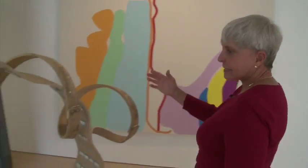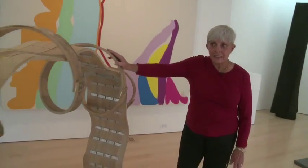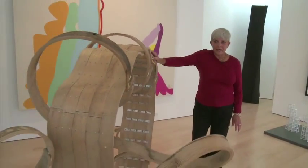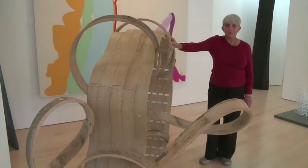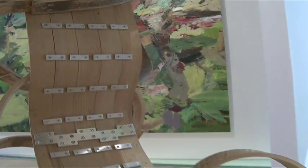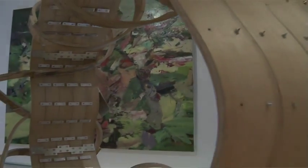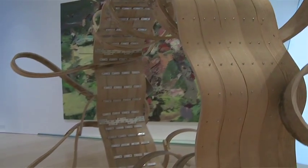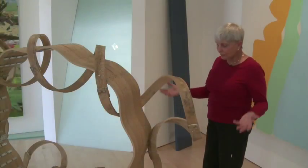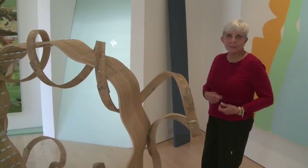This is Richard Deacon. I just find what he does thrilling, because he bends wood in impossible forms. And things like that are so much fun to see, the creativity of an artist to take a piece of wood that is rigid and straight and bend it like a contortionist into these marvelous shapes.